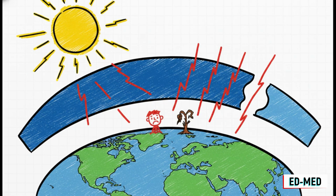And the result is exactly what you'd fear. As these chemicals thinned out the ozone layer, they created what became known as the ozone hole. Our protective shield got weaker. And when the shield is weaker, more of those harmful UV rays sneak through and reach the ground, putting all life on Earth at much, much greater risk.